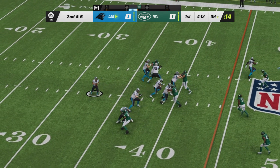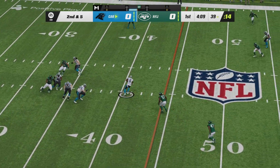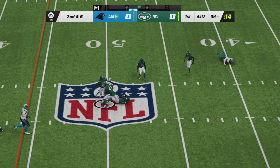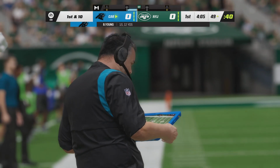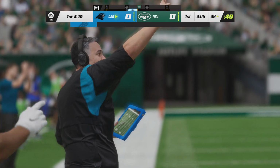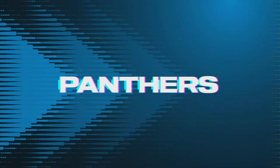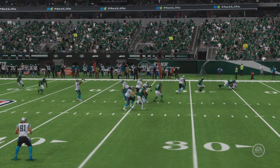A play fake. Now Young, eluding the pressure right. Well, that's complete to Sanders. And they'll get him down on the other side of midfield. But we know that he can get first downs with his arm and his legs, Charles. And when he gets outside of the pocket, the defense has to account for both, and he's able to complete it for the first.